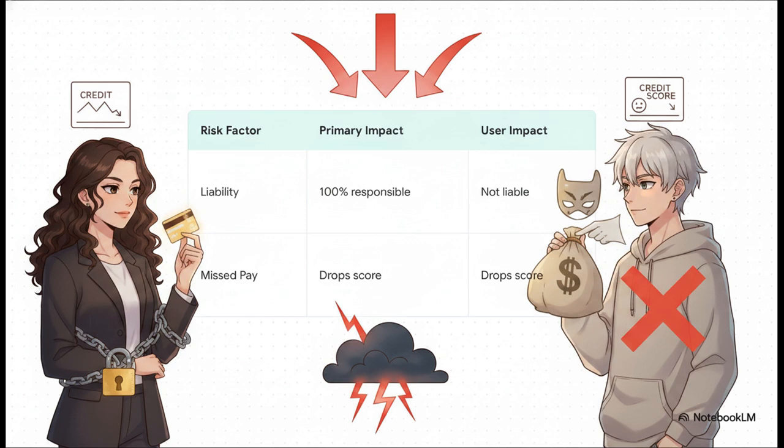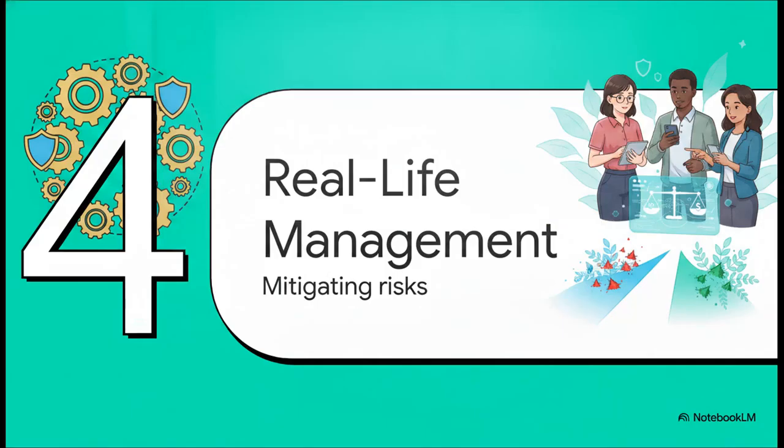And remember what we said earlier? You are 100% legally responsible for every single dime of debt accumulated. Even if that authorized user goes totally rogue and spends way past what you agreed on, you're still on the hook for the bill. Because of those risks, you really need a solid game plan to manage the account effectively day to day.